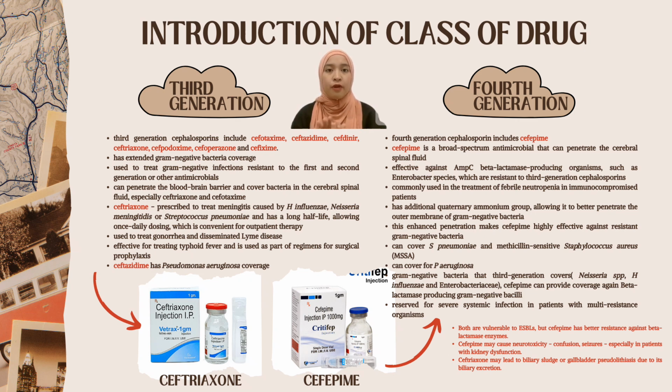To wrap up, both the third and fourth generations of cephalosporin are crucial antibiotics, each with unique strengths. Ceftriaxone is versatile for treating infections like meningitis and typhoid fever, while cefepime is reserved for severe resistant infections. Healthcare providers understanding these drugs helps us provide safer, more effective care for our patients.